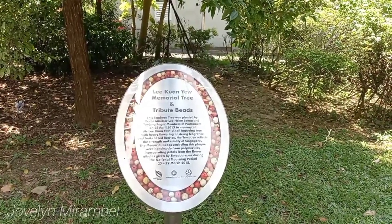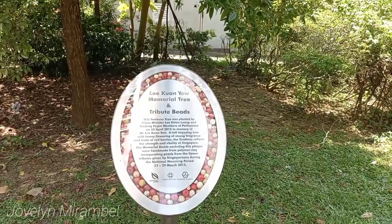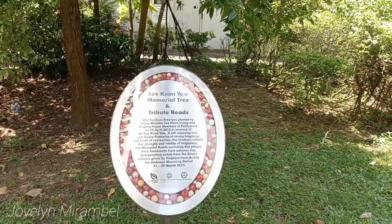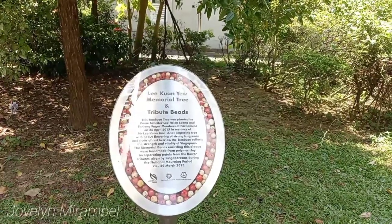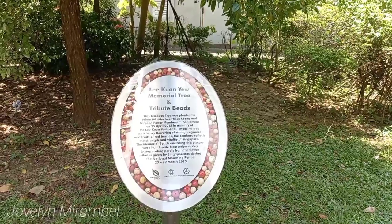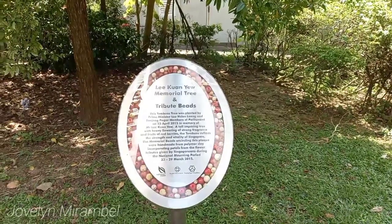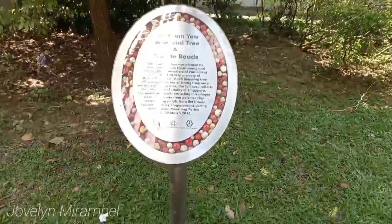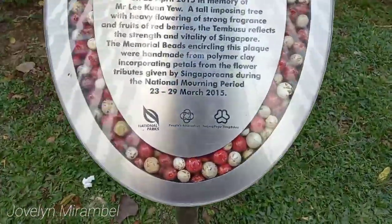The memorial beads encircling this plaque were handmade from polymer clay, incorporating petals from the flower tributes given by Singapore during the national mourning period, 23rd to 29th March 2015. So look at this, guys. It's actually the beads.